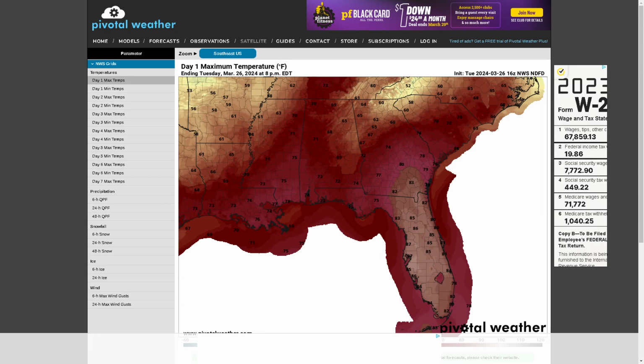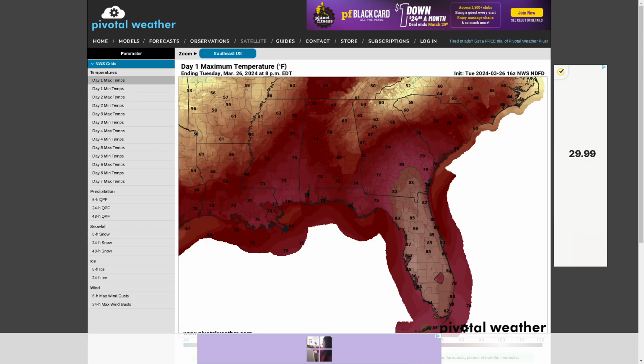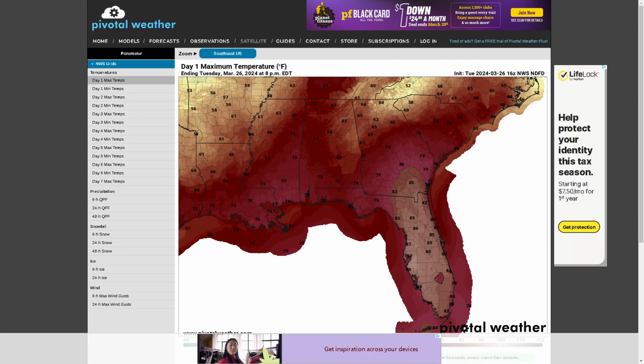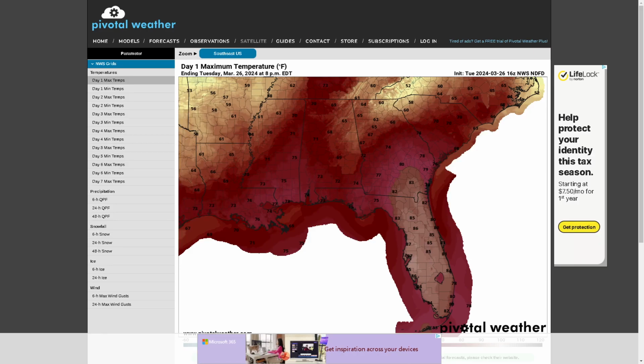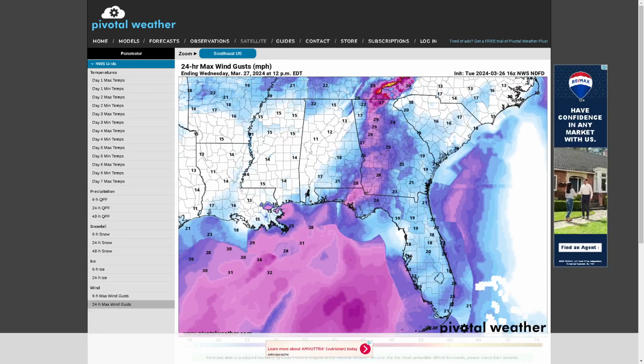Looking at the maximum temperatures, we can get around 70. 70s all the way from Columbia to Florence to Sumter, 63 at Myrtle Beach, 68 at Charleston, 74 at Augusta, so definitely Augusta is going to be the hottest today. And the Upstate's going to be the coolest from all that rain that y'all are going to get, especially at the start of the day as well. That's going to cool y'all down.